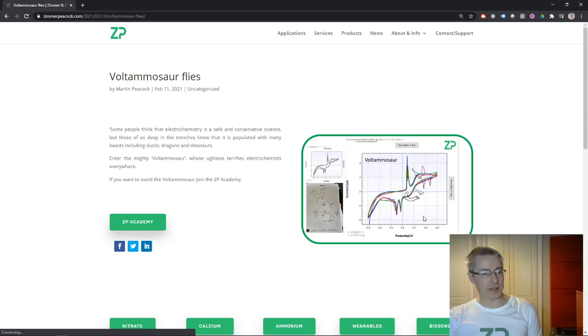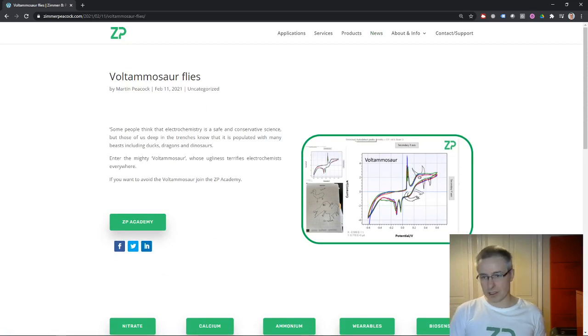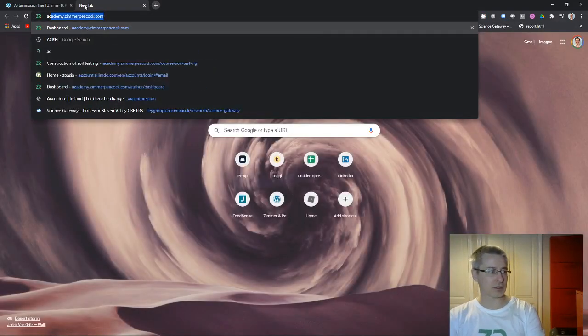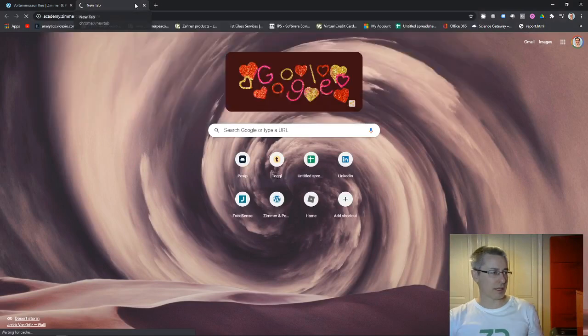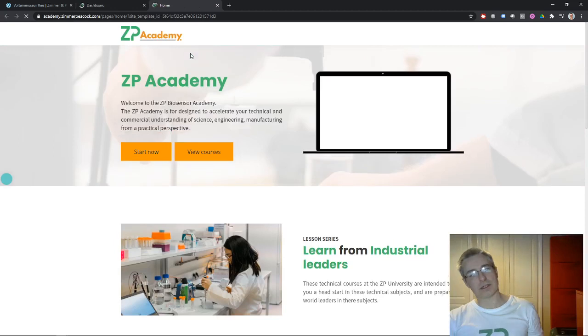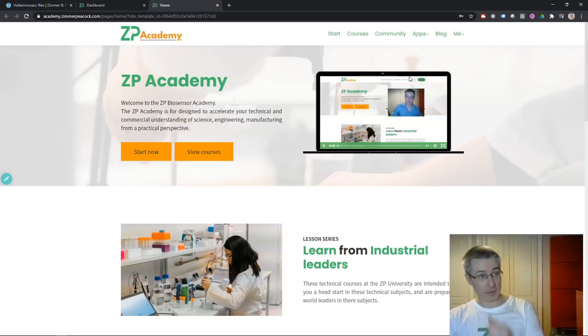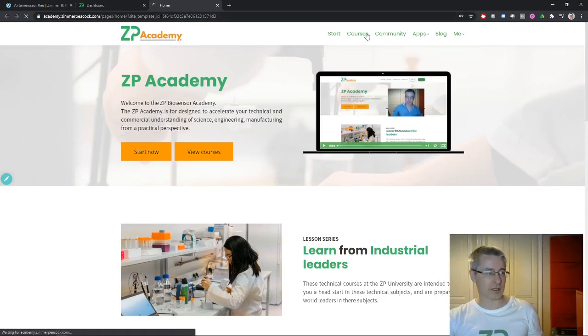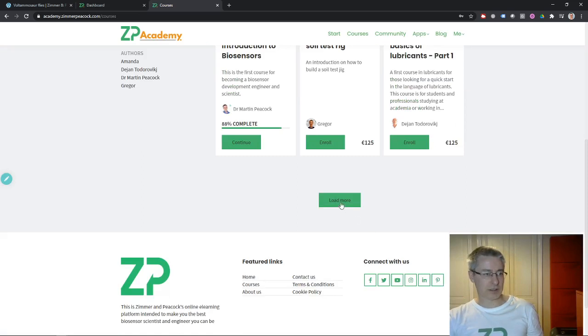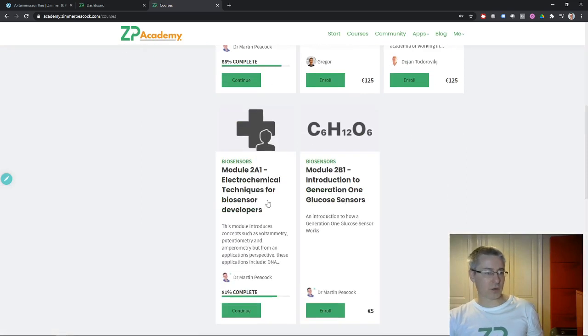At ZP, we use a technique called cyclic voltammetry quite a bit. It's probably worth saying that if you're not sure about cyclic voltammetry, it's worth having a look on the ZP Academy. The ZP Academy has free courses on it. One of the courses that we have on there is Introduction to Electrochemical Techniques for Biosensor Developers. So take a quick look at that at the ZP Academy.